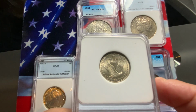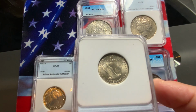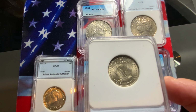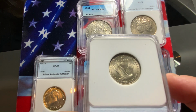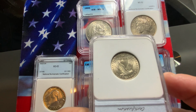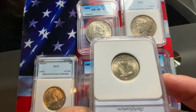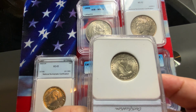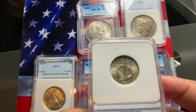Very popular coin for collectors, and you can collect the whole series, but as you try to collect them in this particular grade, it will get very, very expensive. So just collecting a type, just one for your collection, is something maybe you want to consider.